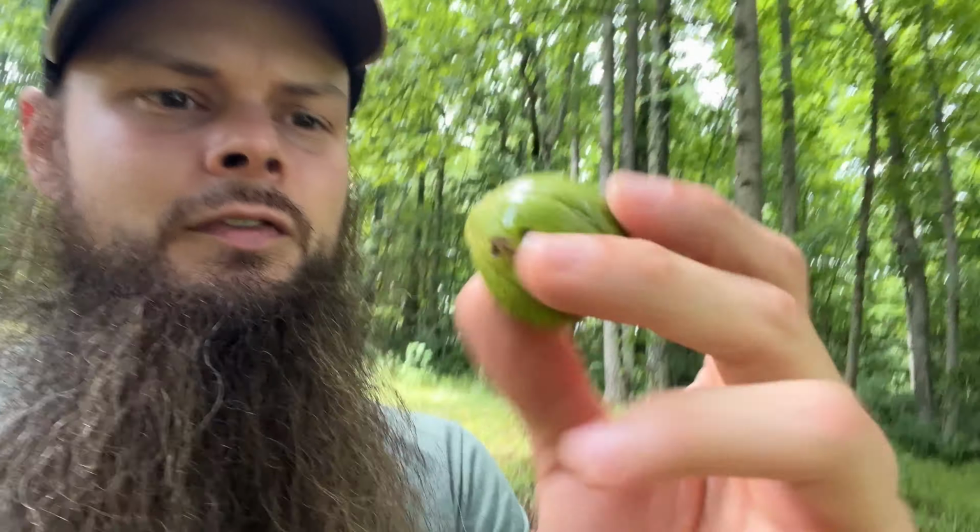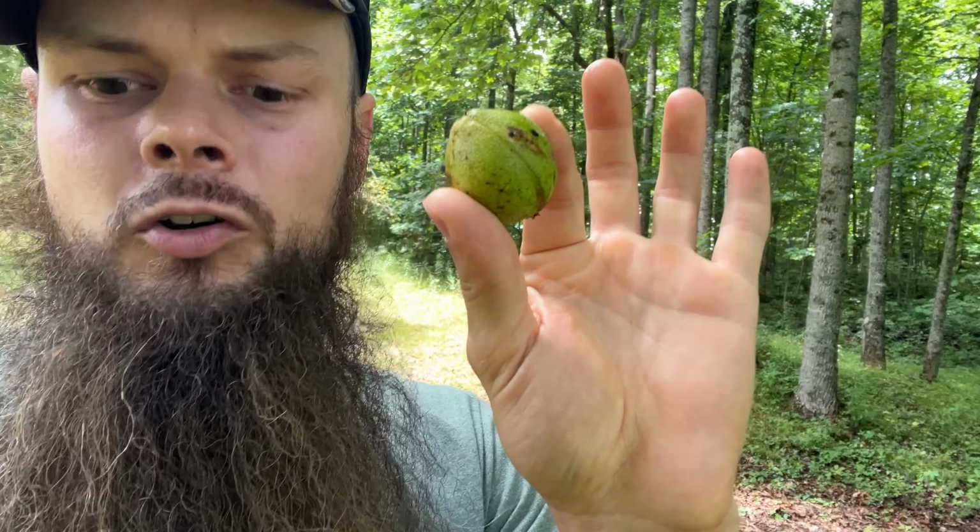We have nut trees all around. I think there's hickory nuts, maybe some sort of walnuts or pecans. I don't know, maybe you can help me identify this. These are all over the ground.